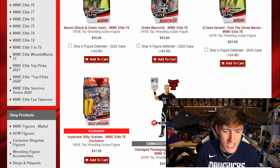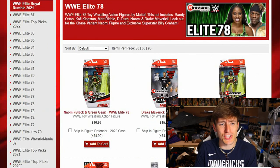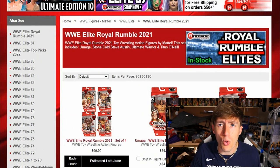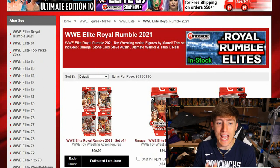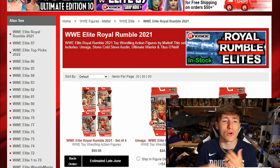So, see, they even have damaged packaging right here. Drake Maverick, $14.99, but I don't think there's anything necessarily on here that I want to grab, but it's always good to check. I always start off by checking at least, and if they have a sale going on, that is usually when I cash in, or something brand new comes up for pre-order or something like that.